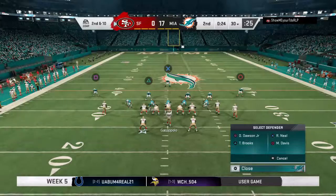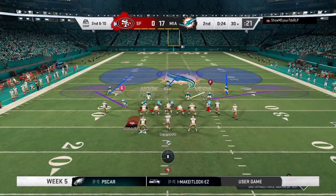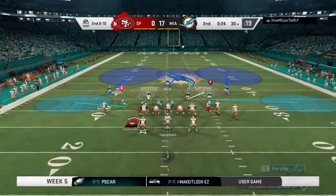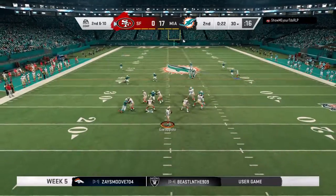Here we go, here we go, here we go. 13. Hey, check 20. Hey, gun. Garoppolo now.